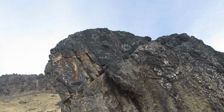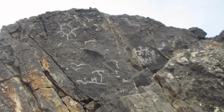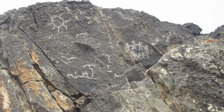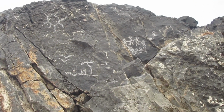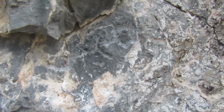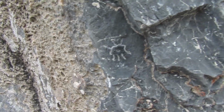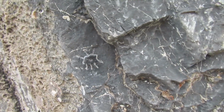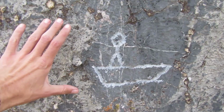Okay, so let me give you a tour of these here. Looks like we've got a sun, and a beach with a palm tree and some birds. Some people holding hands in a circle. We've got a little person right here. It's very small. An eye or a sun that's even smaller. I think that's a fish. Here's a boat.